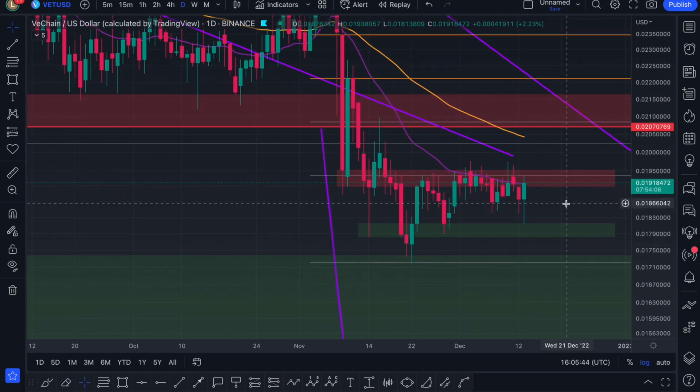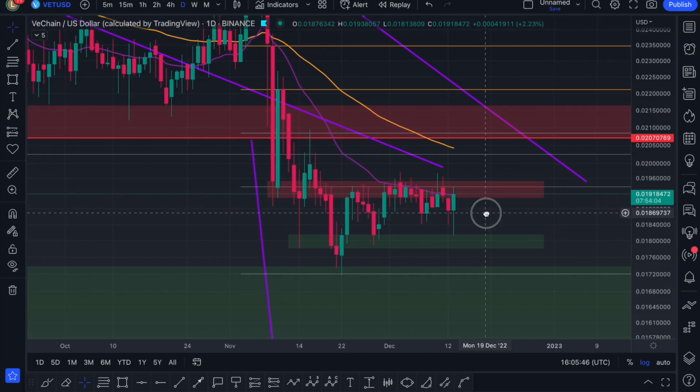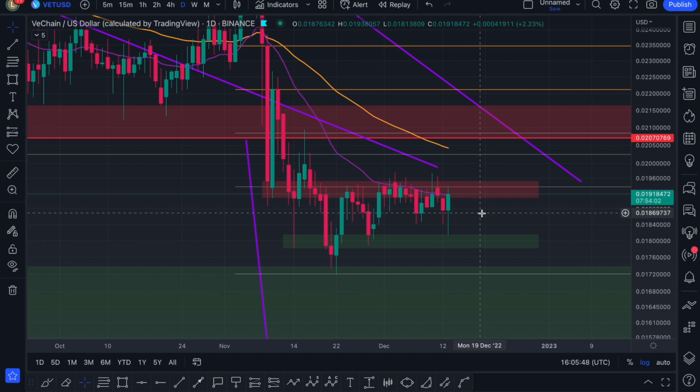If you've been following today's Bitcoin update, which I urge you all, there's a lot of free information going into the strategies, explaining why we actually saw this pump. It goes into detail why Bitcoin specifically pumped.